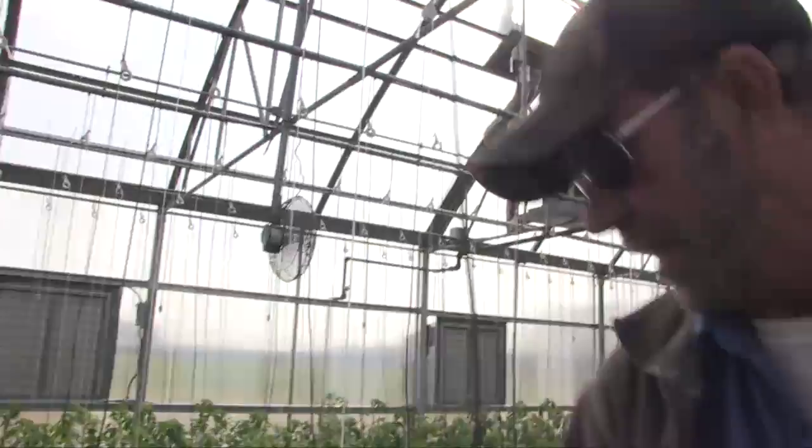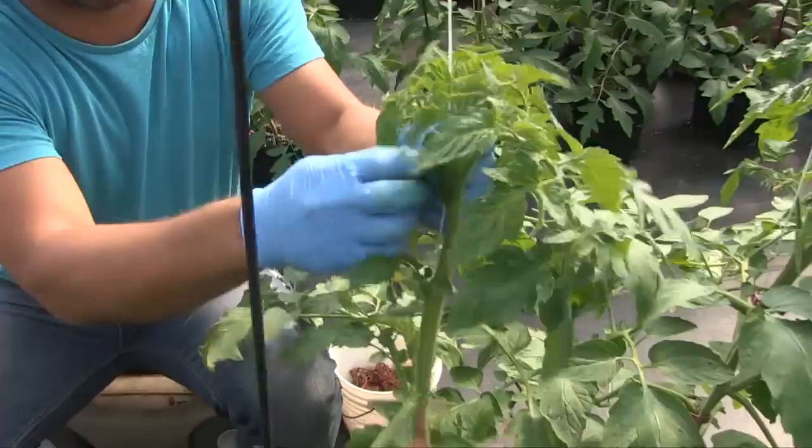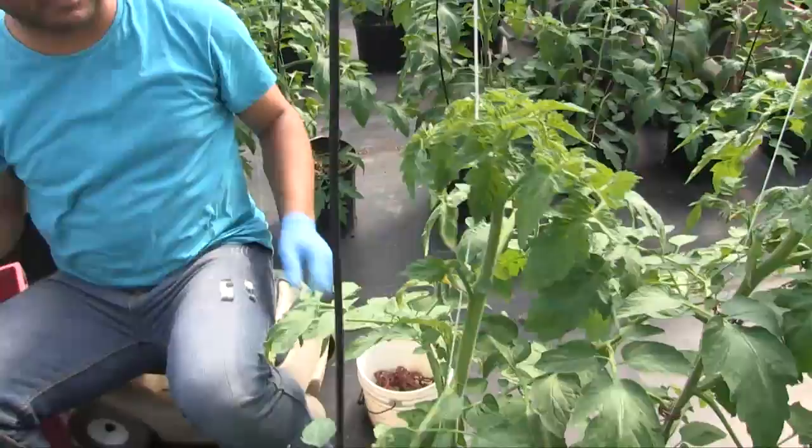They also have to clip up the tomato. And we use these plastic clips. You can put one on here. And that'll keep the tomato from falling down, especially under the weight. Each plant is gonna have over 20 pounds of tomatoes on it. And that much weight without these clips, it'd be right on the floor.